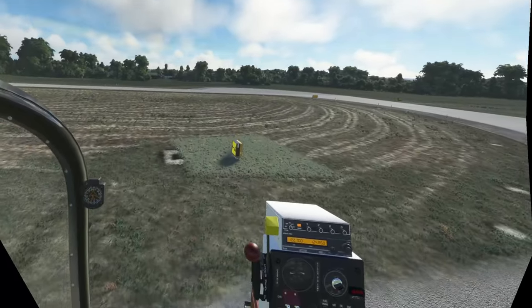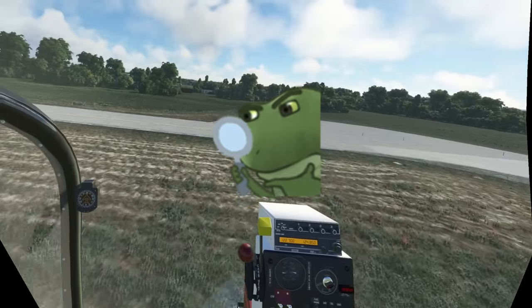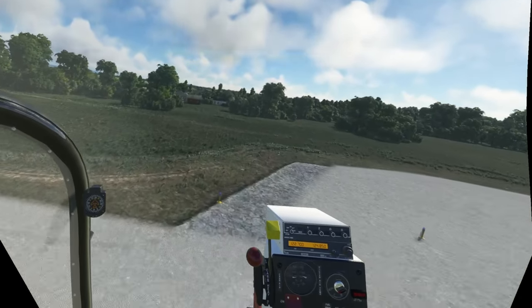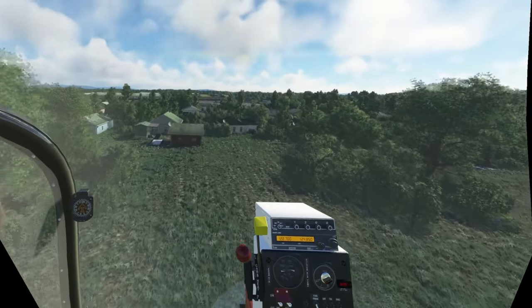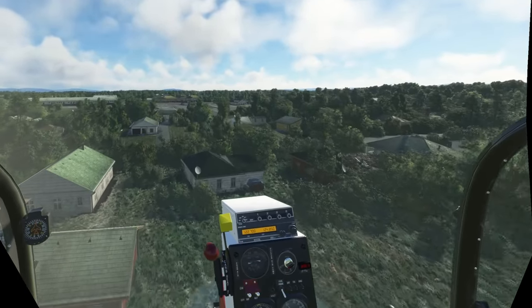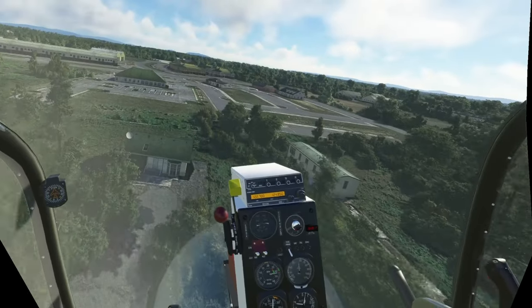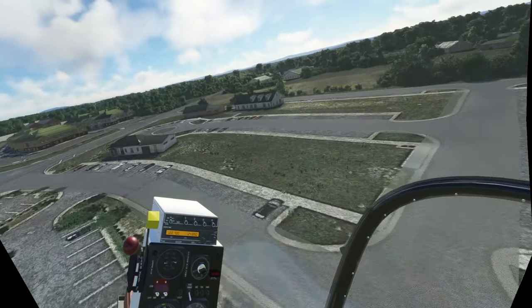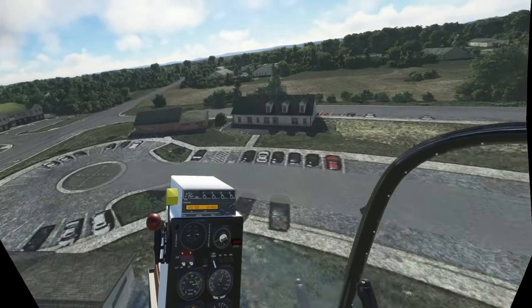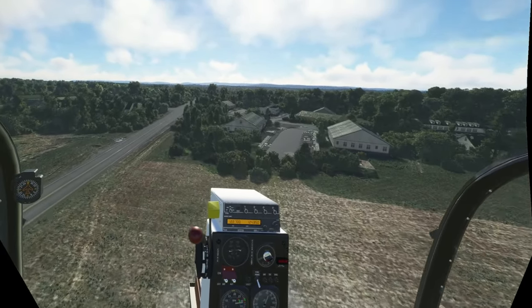So this is going to be an IFR flight, which stands for I Follow Roads. And we're going to follow the road from Winchester to Cumberland, passing through Berkeley Springs. So I'm flying this in VR, and a big part of that is because the visibility in this thing is just unparalleled. There's nothing else like it. And the helicopter's top speed is only about 90 miles an hour, so it's not like you're going that fast anyway. It's the perfect thing to go low and slow and kind of enjoy the scenery.